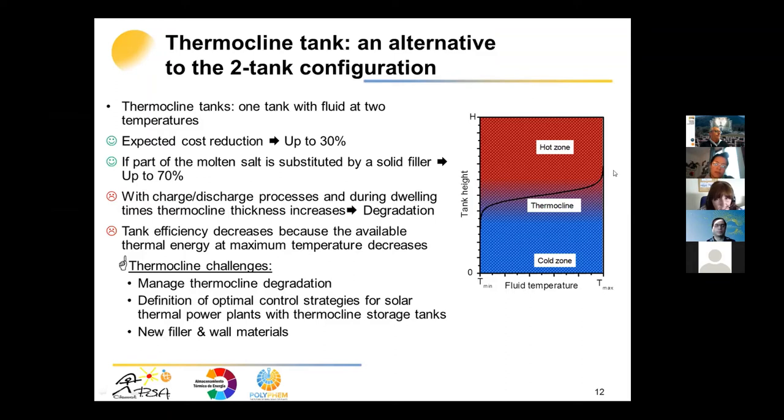the tank in which we have this temperature transition from the hot part, which is on top, and the cold part, which is below. So this means that if thermocline thickness increases, we have a degradation and a loss of energy and efficiency, because the available energy at maximum temperature decreases. So the thermocline challenges we are facing now are managing this degradation, the definition of optimal control strategies for solar thermal power plants with thermocline tanks, and also looking for new fillers with higher storage capacity and a lower price, and also new wall materials.